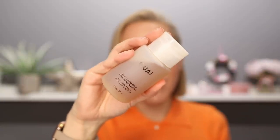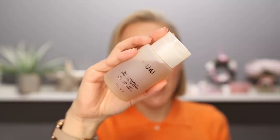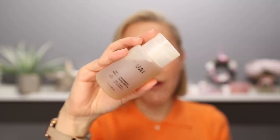This next product is also from Way, and this is one that I absolutely swear by. This is their Detox Shampoo. Now, I use this probably every 10 days or so, which is why there's hardly any gone. You need so little of this. It's ridiculous. I mean, I do have quite short hair anyway.